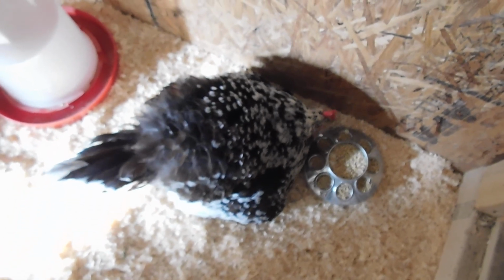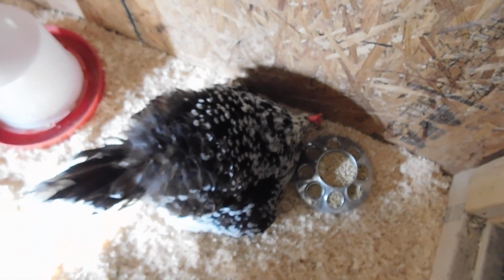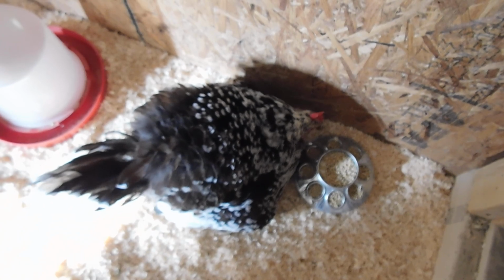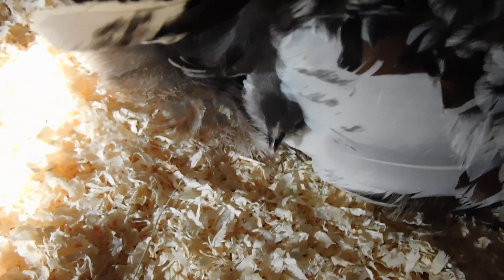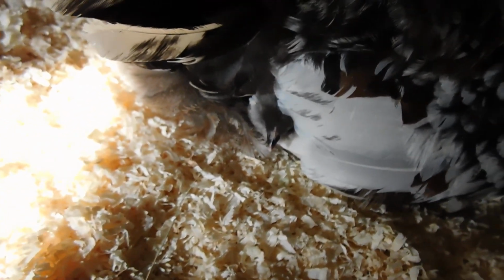See her fluffing up? She's being very protective. Right now, she's being a really good mama. Look at the baby there. Look at that. Yep. That is too cute. Baby sticking her little head out. See? That's so cute.